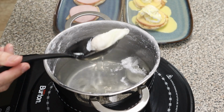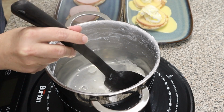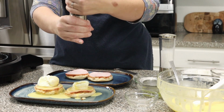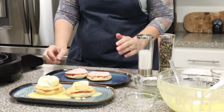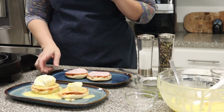All right, and our eggs are done. So we're gonna take this guy out, put him on our paper towel, and this guy out on the paper towel. And then we are gonna take some pepper and some salt. And you guys, Eggs Benedict, look how beautiful that is. That is gonna be fantastic.